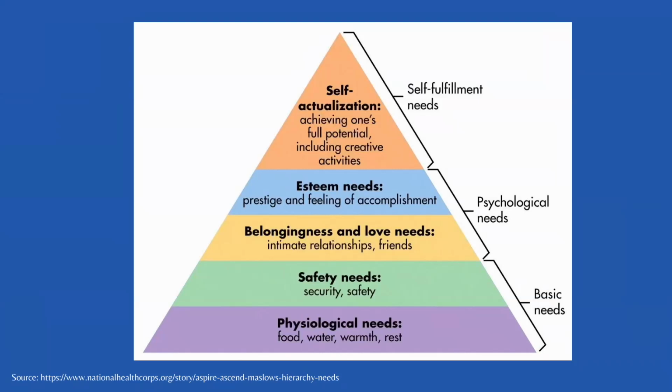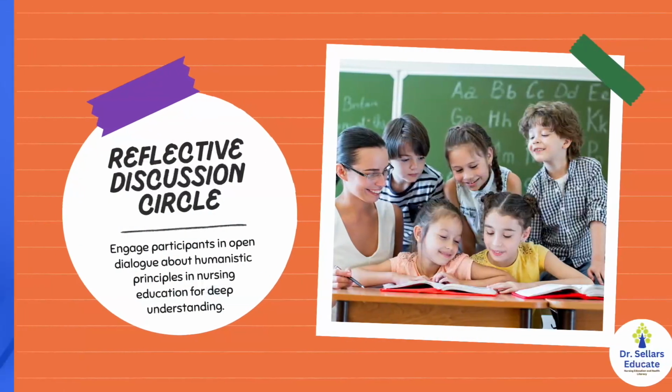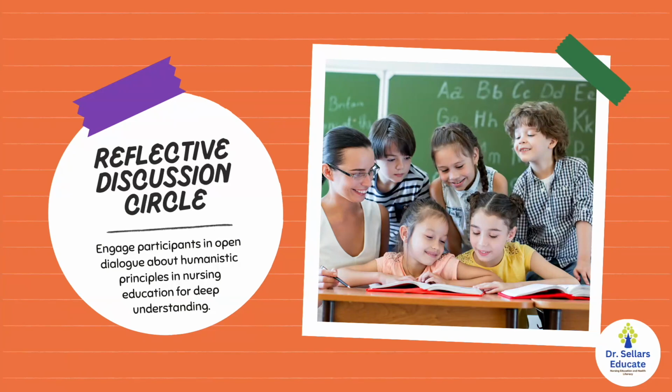so that they can ultimately reach self-actualization, where they have self-directed behaviors that are going to help them, first of all, identify where their gaps are. Then we partner with them to give them recommendations and to give guidance so that they can reach their fullest potential. That is ultimately the goal when we look at the self-actualization theory as well as the humanistic learning theory.